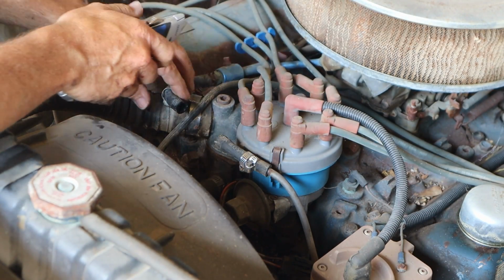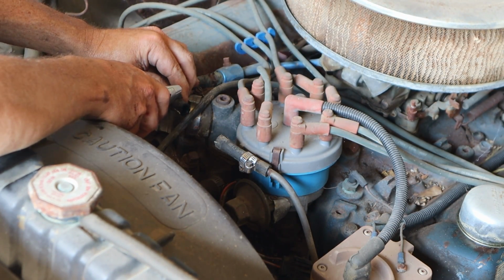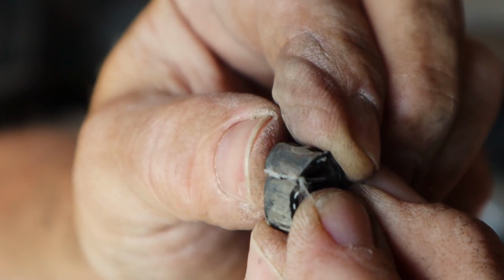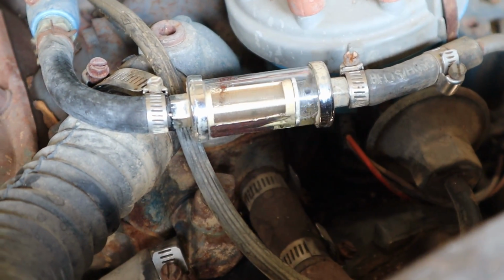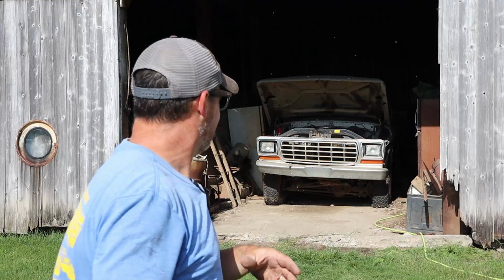I don't think the fuel filter was leaking. I think it's the hose. So I'm gonna see if I can shorten this one a little. The hose was dry rotted through there. The leak has slowed down enough to maybe get it home.